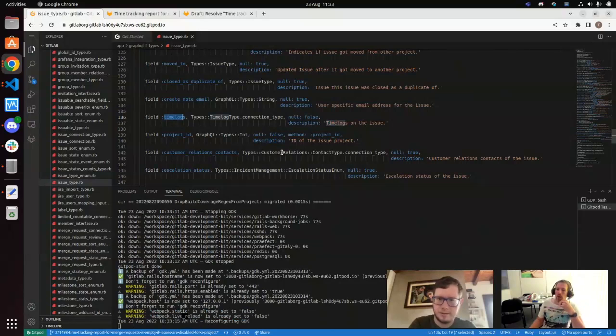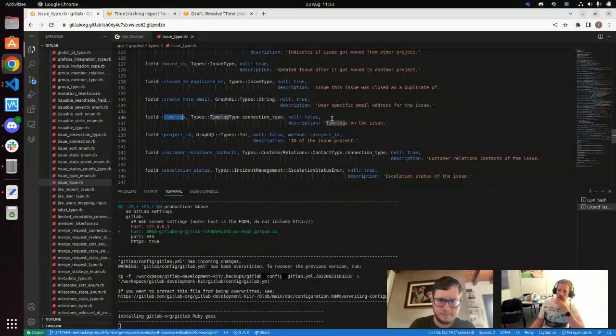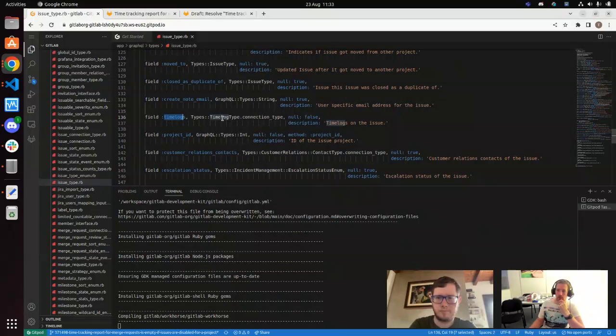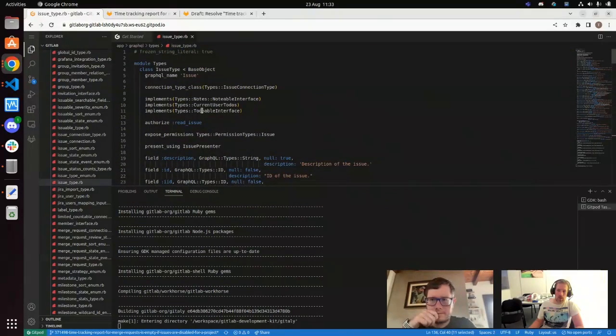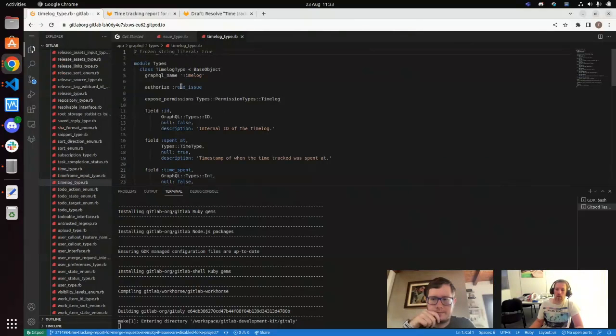Yes. Yeah. Interesting. Yeah, that should work. So there's no resolver necessary because time logs are attached directly to the issue, because the time log has an issue ID. So yep, that should all be good. And merge request type should also have the time logs.